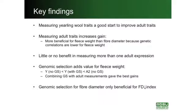There were obvious benefits. I haven't showed you results in measuring using genomic selection as well. Essentially, genomic selection was somewhere in between using yearling and adult, but it was definitely still beneficial, even with genomic selection, to measure adult records.